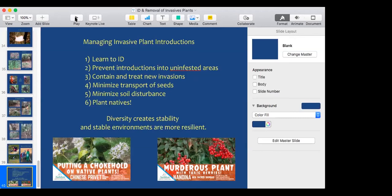Good point. So we have another question. Do you recommend any chemical to kill glossy privet, e.g. ligustrum? Well, I'm not good with the chemicals. There are lots of them.